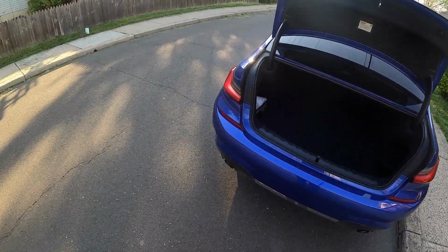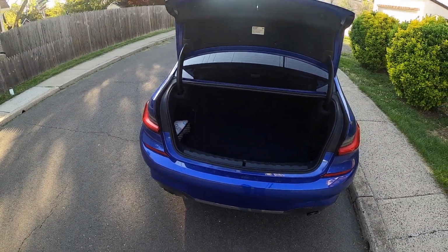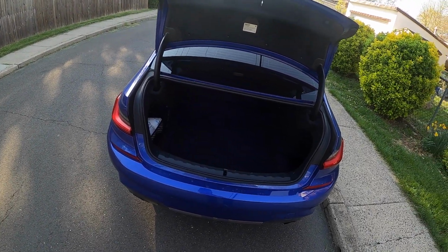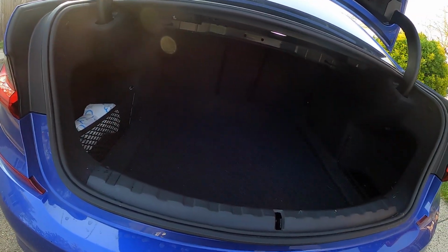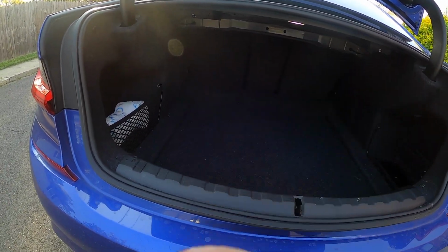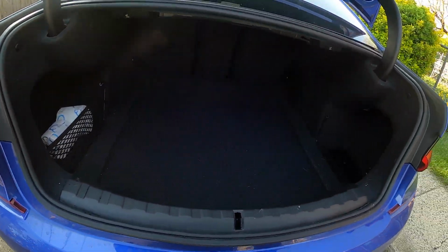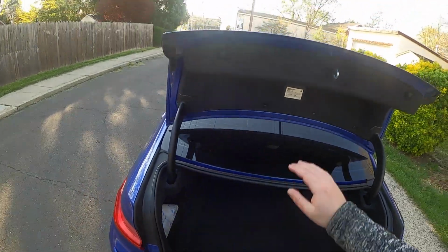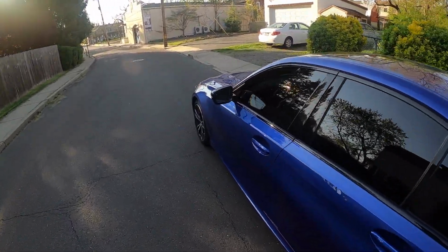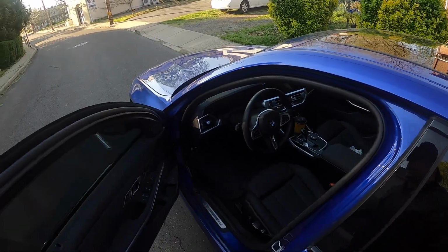As you can see, it's not the biggest trunk, but you could fit stuff in there. It's not small, but it's not the biggest you'll find either. The seats do fold down. If you just pull these little things, they'll fold down flat, so that's pretty nice. Close it up here, and I'll show you guys under the hood real quick.